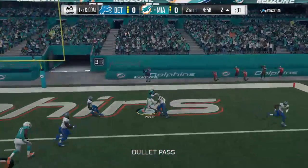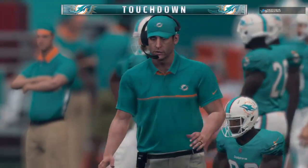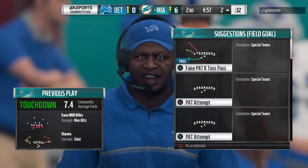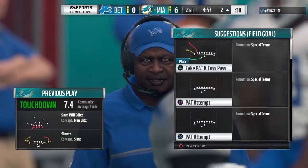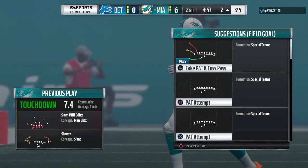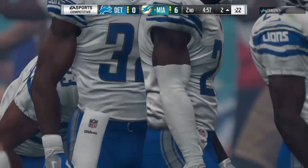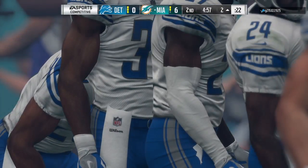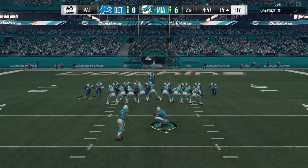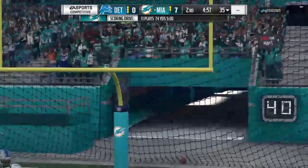Operating from the gun. Moore. He's got it. Touchdown, Dolphins. Devontae Parker, a 2-yard touchdown grab. And the Dolphins take it right down and score on the opening drive. Cody Parkey is on now for the point after. And that makes it 7-0 Dolphins.